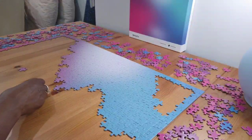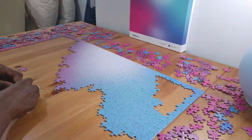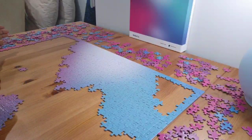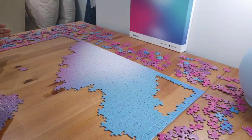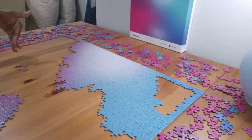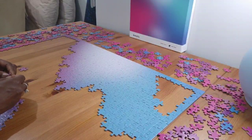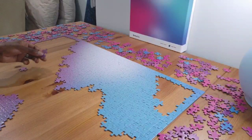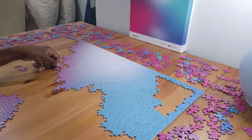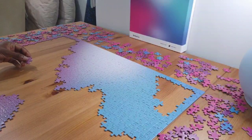building out this purple transition area. So we have a purple to pink transition happening here. So that's what I've been sort of progressing on slowly. Little by little this morning.